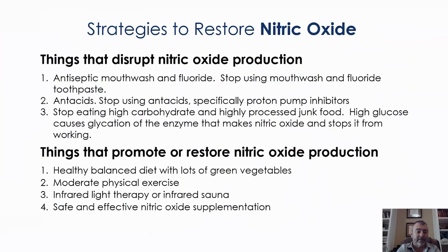If you're using antacids, you have to stop using antacids. This shuts down nitric oxide production. Clinical data show that people who have been on antacids for 3 to 5 years have a 30 to 40% higher incidence of heart attack and stroke because you're disrupting nitric oxide production. And then stop eating high carbohydrate, highly processed junk food. The high glucose causes glycation of the enzyme and shuts down nitric oxide production. So once you do that, it's going to make some transformative effects.